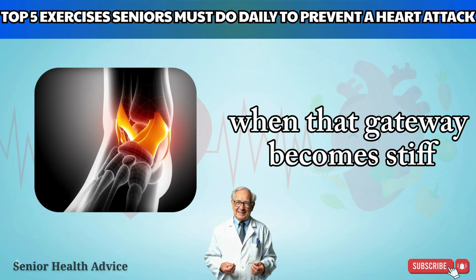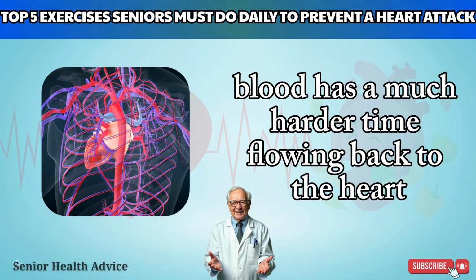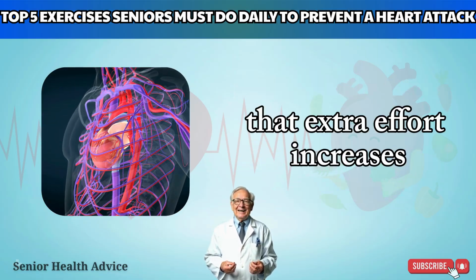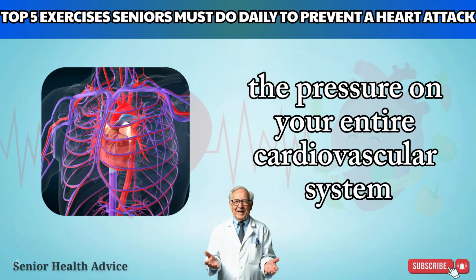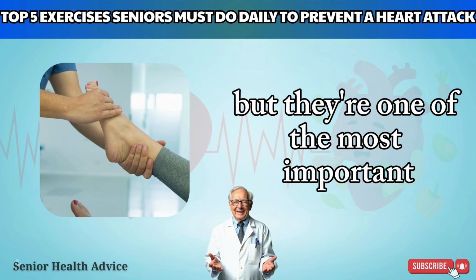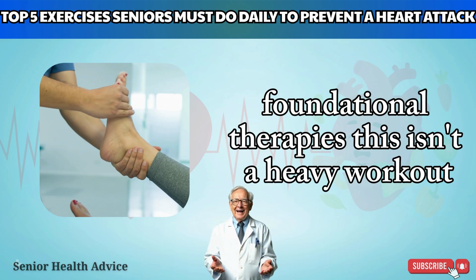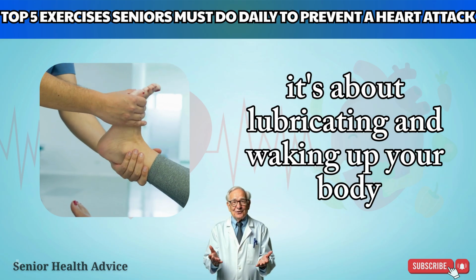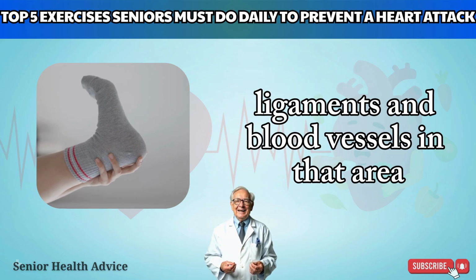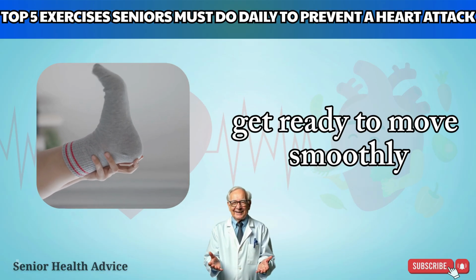When that gateway becomes stiff or jammed from inactivity, blood has a much harder time flowing back to the heart. That extra effort increases the pressure on your entire cardiovascular system. Ankle rotations might seem simple, but they're one of the most important foundational therapies. This isn't a heavy workout, it's about lubricating and waking up your body. You're gently telling your joints, ligaments, and blood vessels in that area, get ready to move smoothly.